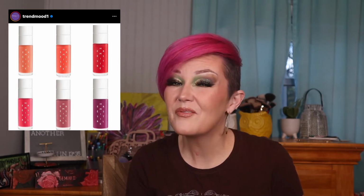Okay, so for the bougie of us, Hermes came out with some lip oils. I have heard decent things about their lipsticks, so I'm sure it's a great formula. And these colors, they remind me of melted popsicles. They're absolutely gorgeous. I, of course, would love to try one of these. However, your girl doesn't have Hermes money. She's got Wet n Wild money, but she does not have Hermes money. Maybe one day, but it ain't today. So I'm going to be passing on this as much as I would love to try it. And looking at my bingo card, I don't think I can call this anything.